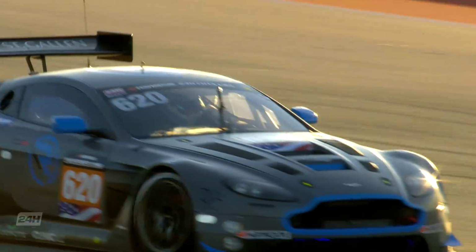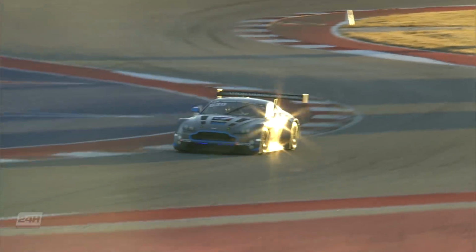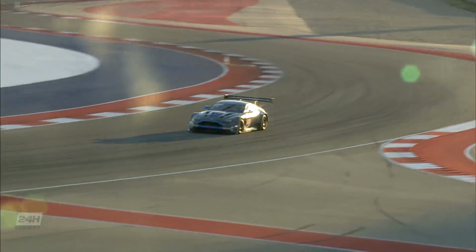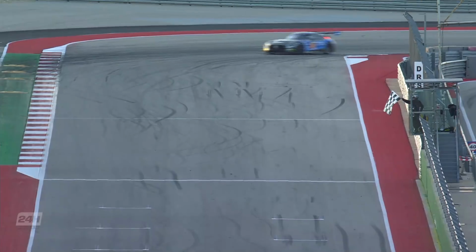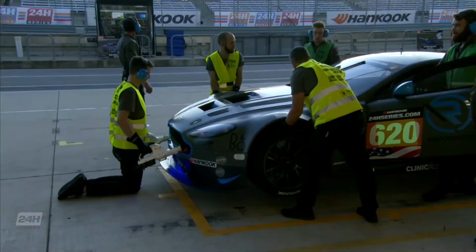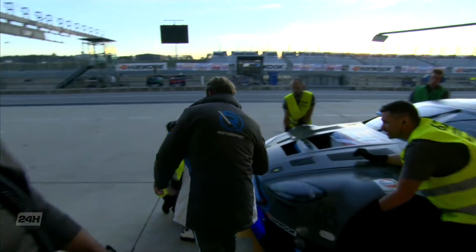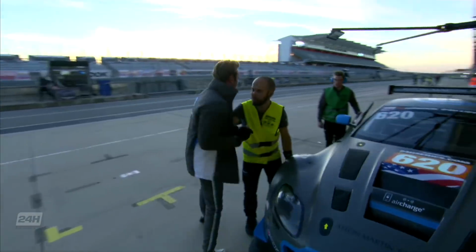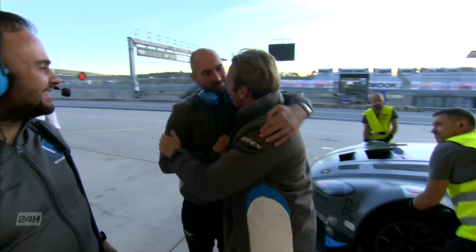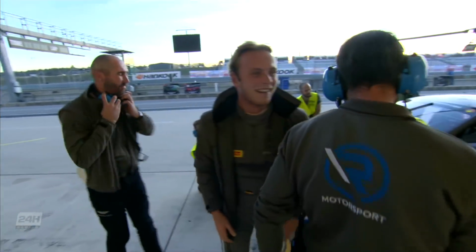So was the Mercedes-Benz on pole? No, it wasn't. It was the sonorous note of the V12 6-litre Aston Martin from R Motorsport who took pole position with a stunning set of laps. Particularly good in the first sector with that huge rear wing, but still quick down the straights. Aston Martin claimed pole position for the 2018 24-hour GT series here at COTA, and it was a brilliant run. 3 sets of tyres used to get it done, but get it done they absolutely did. Congratulations to the whole team.